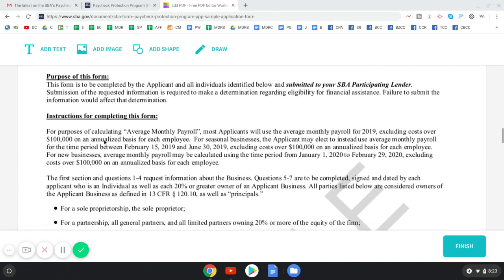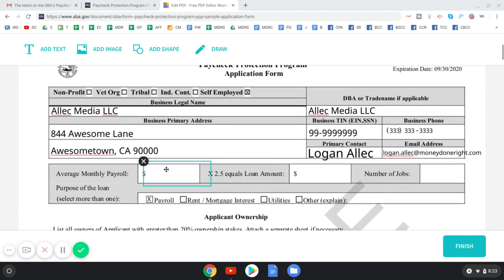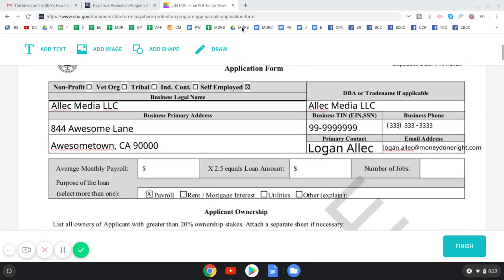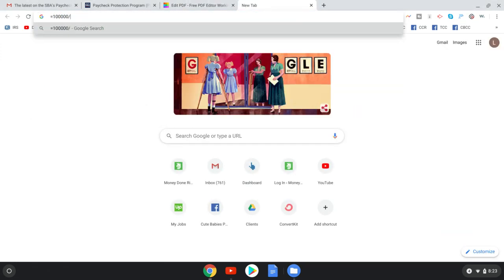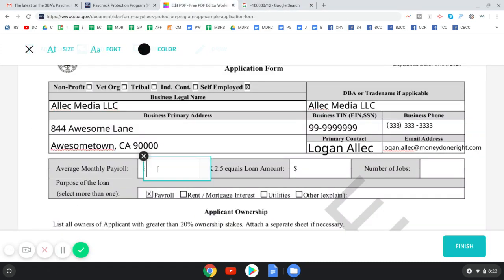This says you can't use more than $100,000 for purposes of this form. So the maximum you can include for yourself is $100,000 if you paid yourself over $100,000 last year. Now, just doing a little bit of quick math, $100,000 divided by 12 is 8,333.33. So if you're a one-person S corp and you pay yourself a salary of more than 100 grand, the most you can put here is this.